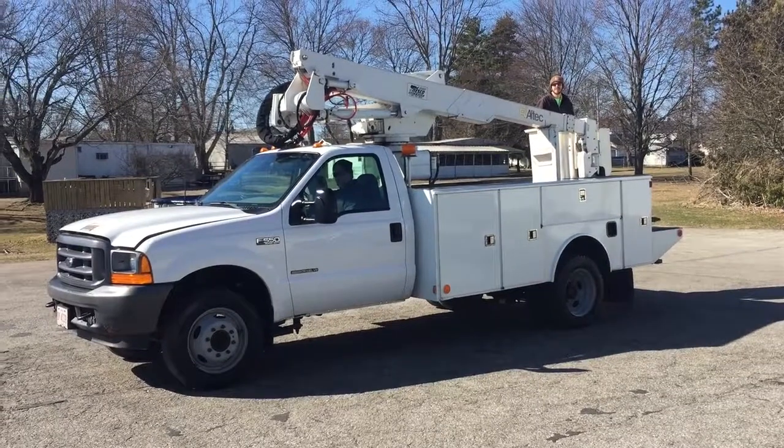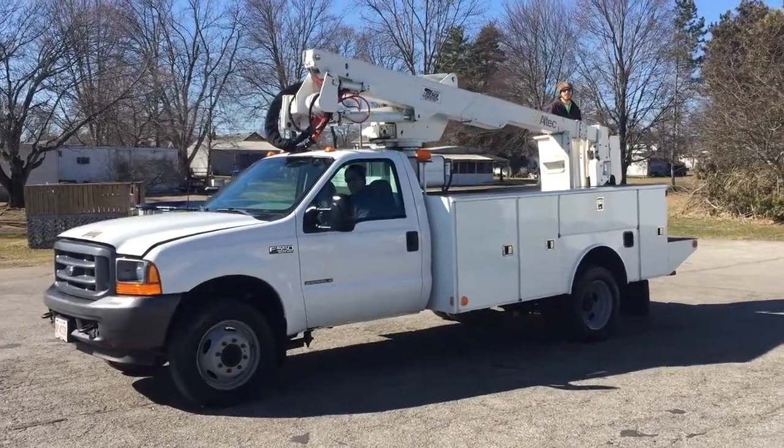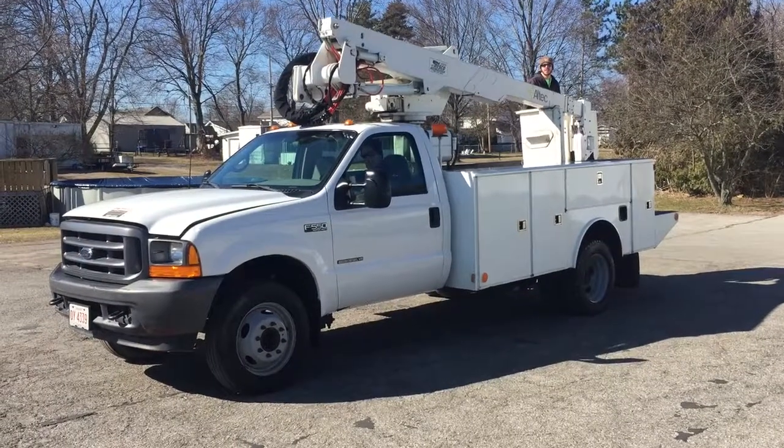2001 F550 Super Duty 7.3 diesel. Going to be on an online only auction on auctioneerdarrenbach.com for the Village of Edgerton. Great opportunity for a bucket truck.